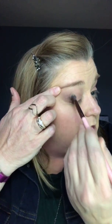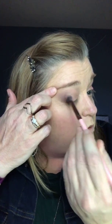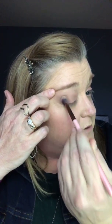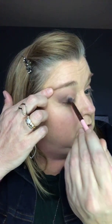So I give just a little bit more. And I always do one eye, and then I let that one set, and then I go do the other eye, and when I come back to add another color, my eye will be all dry and ready to accept that next color. All right, so I've got my color on there.